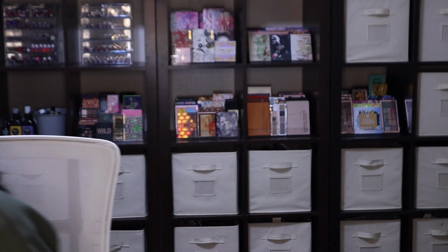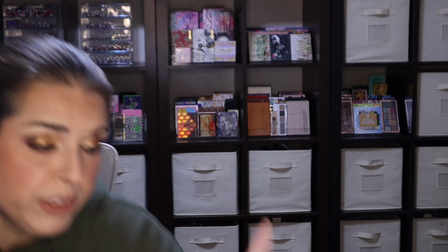And I think I might actually get rid of this one because I never reach for it. Just because when I'm going to go for shimmer, I go for a lot more shimmer. So she's beautiful, but I feel like she'd get a lot more love from somebody else, and she deserves love, especially as much as she is. So she's going.